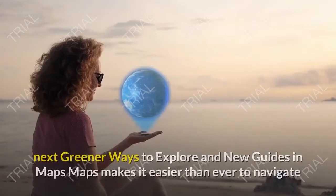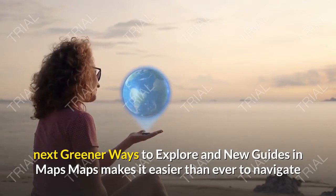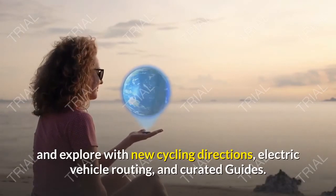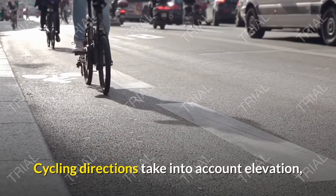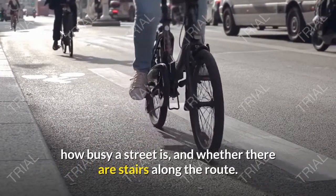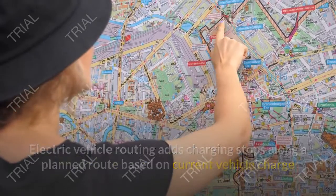Greener ways to explore and new guides in Maps. Maps makes it easier than ever to navigate and explore with new cycling directions, electric vehicle routing, and curated guides. Cycling directions take into account elevation, how busy a street is, and whether there are stairs along the route. Electric vehicle routing adds charging stops along a planned route based on current vehicle charge and charger types.